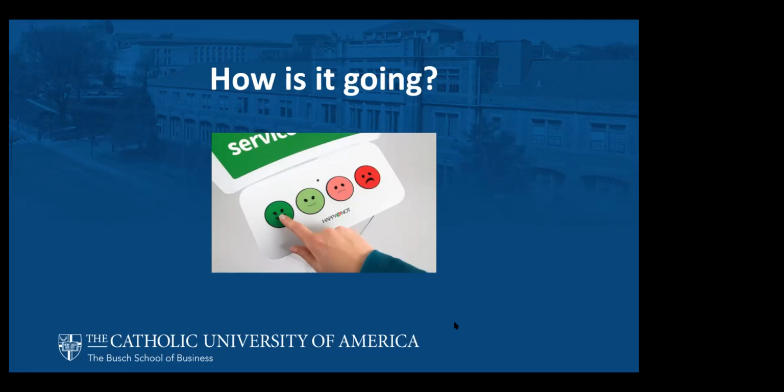Anyone else? All right, so I'm going to assume that no one is in the red. And if you are, you can email me separately and we can chat.